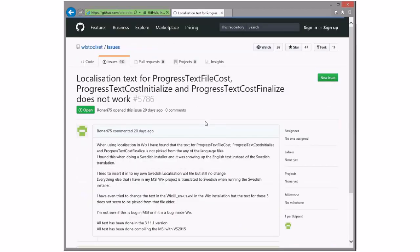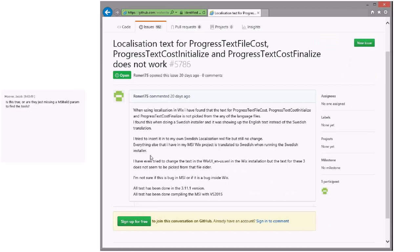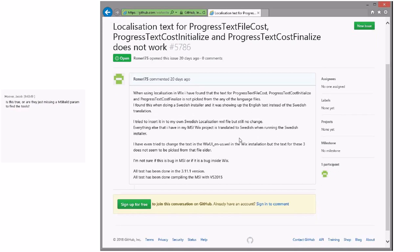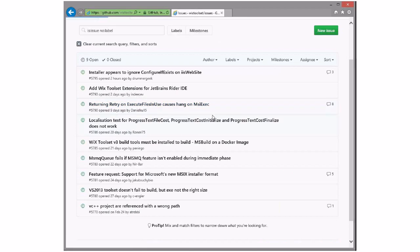Localization of progress text does not work. I found the Swedish installer shows up in English instead. Does that mean we don't have a Swedish? I don't actually know if we have Swedish or not. No, this is someone who's not including the loc strings. They're getting the OS localization because they're not including them. I know we document this. There are a lot of different ways they can get into that situation that are mostly Windows Installer behavior.